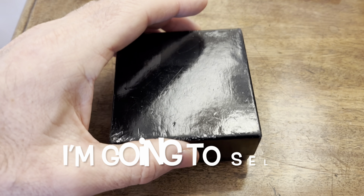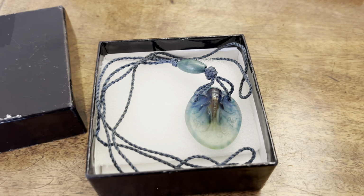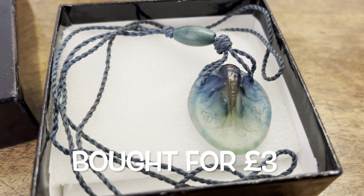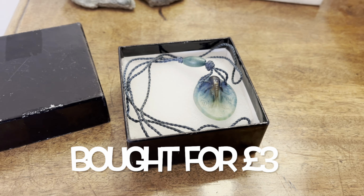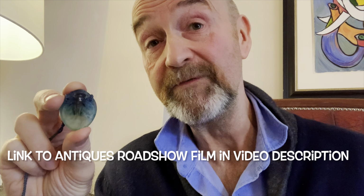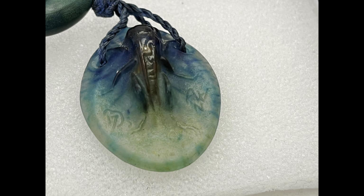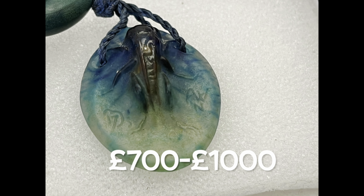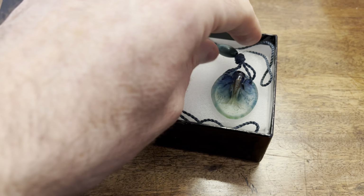£3 this pendant cost, bought from a charity shop in England a few years ago, but I think it's worth closer to £1,000. In fact, so does the BBC's Antiques Roadshow. The pendant appeared on the Antiques Roadshow a few years ago and was valued by the glass expert Andy McConnell at between £700 and £1,000. Not bad for a £3 purchase.